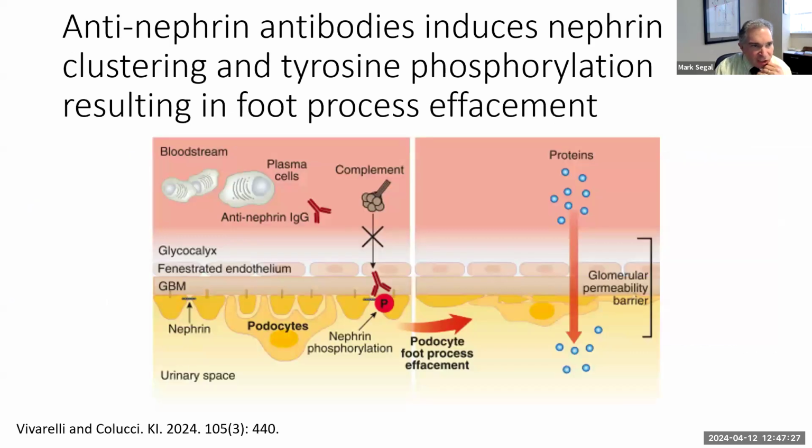So what's thought to be happening is these anti-nephron antibodies induce nephron clustering. And what happens is this leads to tyrosine phosphorylation, which causes podocyte foot process effacement and proteinuria. What's interesting is you don't get complement activation, and it may just be where the IgG is in relation that you don't get it, but that's not clear.